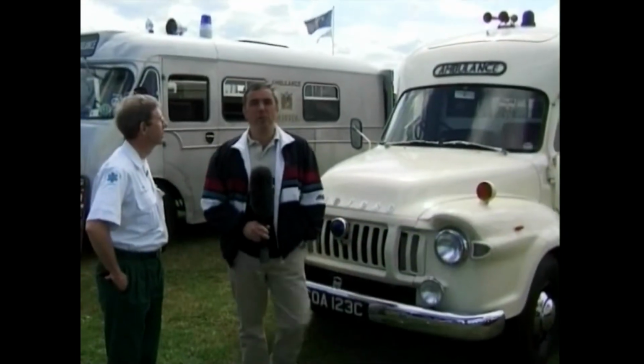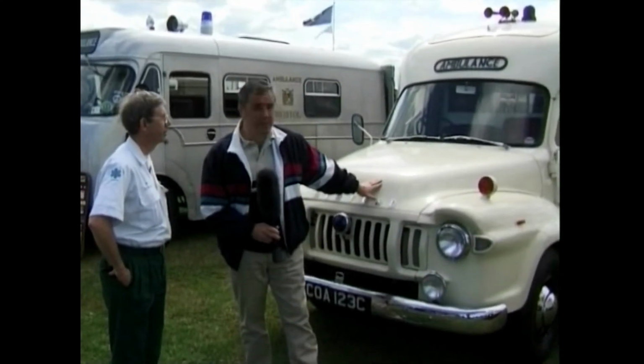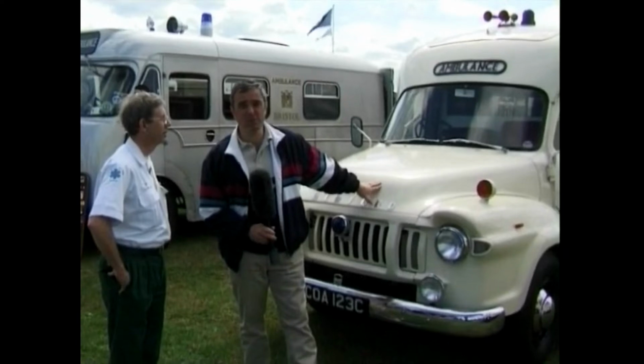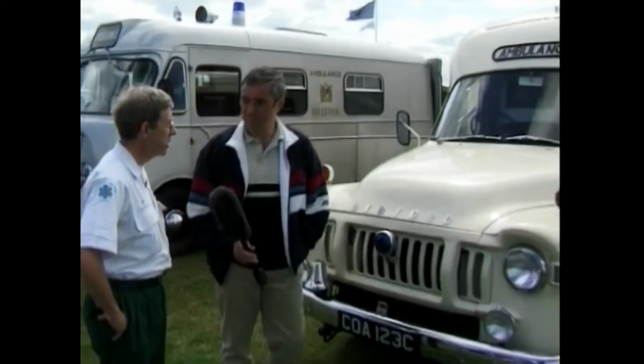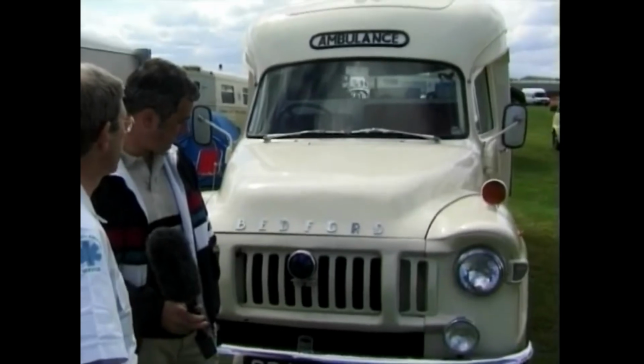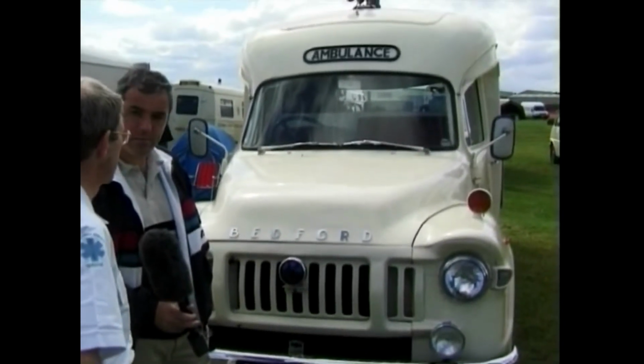Well, if you were ever involved in an accident in 1965, this Bedford here behind us is probably one of the models that would have come and collected you. Bill, tell us all about it. Well, it's a 1965 J1 Bedford, and as you can see it was in service with the Birmingham Fire and Ambulance Service, because fire service and ambulance service were combined in those days.